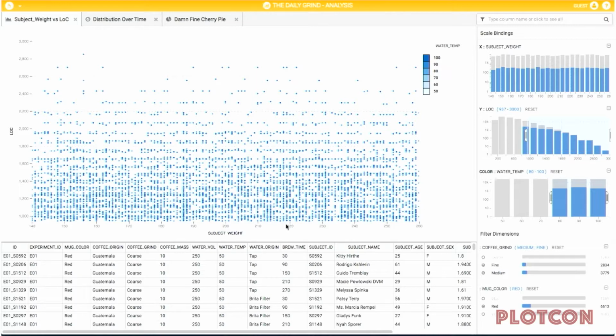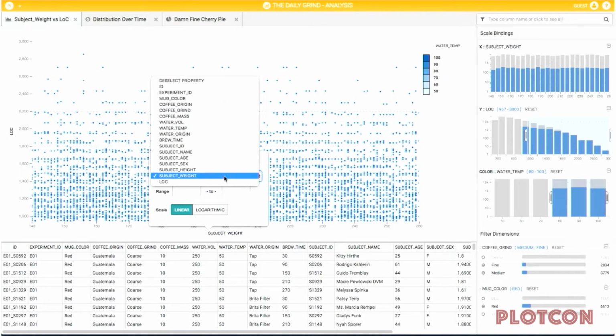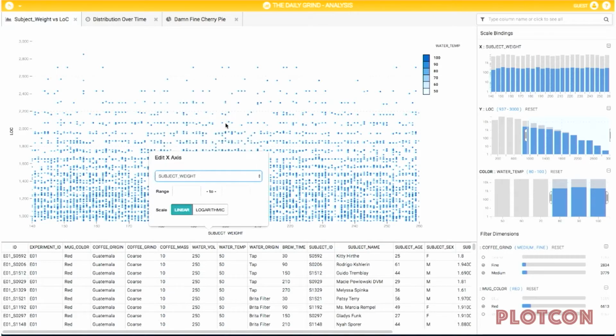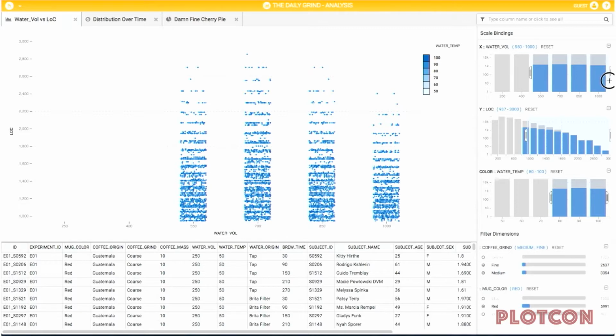So on and so forth. The main problem with what we've been looking at so far is that subject weight is a fairly uniform distribution. If we switch the x-axis to one of these other things that we have available, we can actually start to see some quite pronounced stuff. So the water volume is ultimately going to control for the dilution of the coffee, and the sweet spot seems to be at about 700 milliliters.